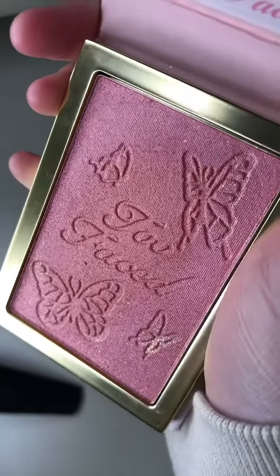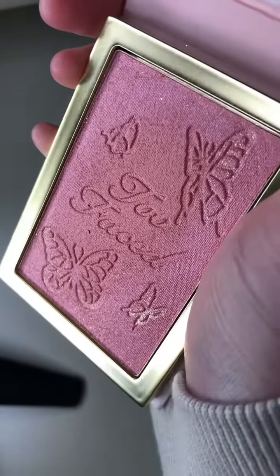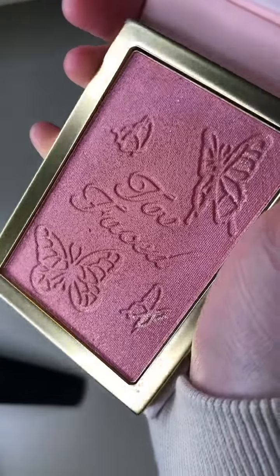Thank you so much, Tara, for the beautiful blush. I am seriously obsessed. This is what the blush looks like zoomed in. It is so sparkly and so beautiful.